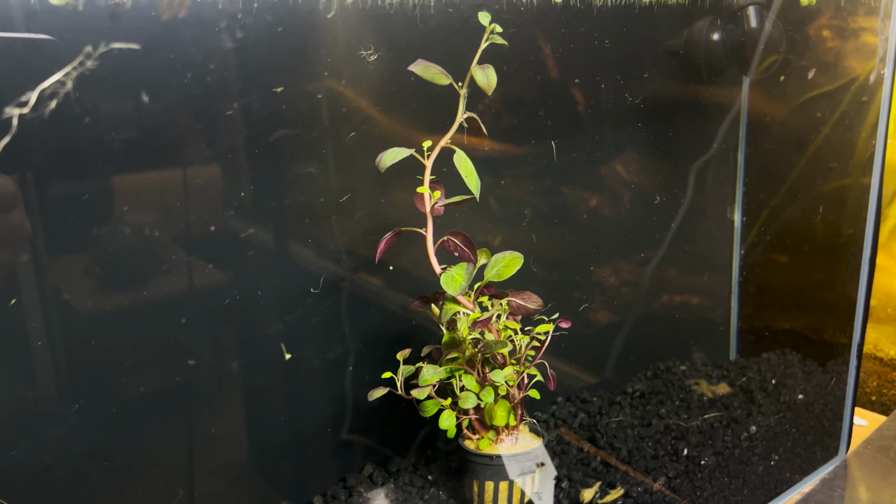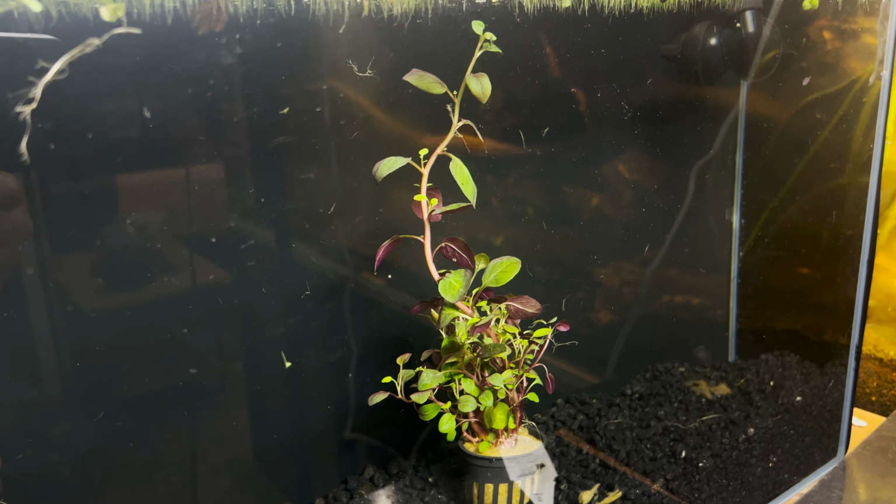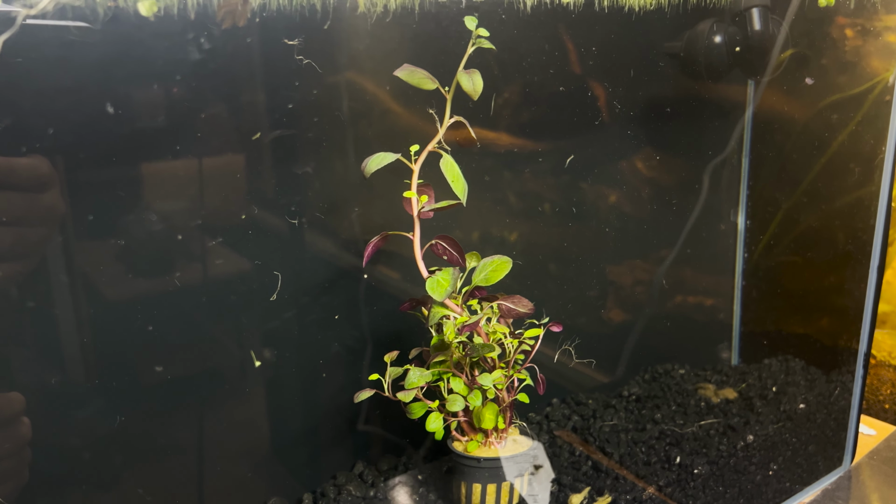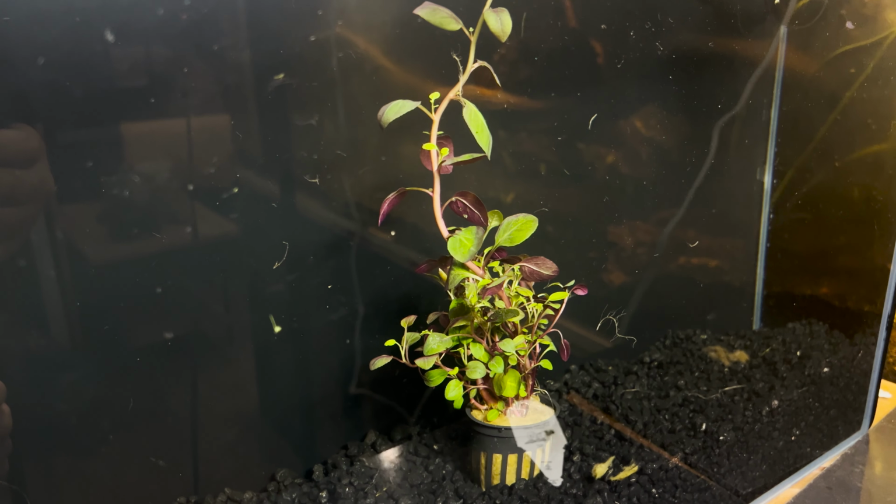All right, here's our beloved cardinal plant. Look how pretty those purple leaves look with the black background. Looks so pretty.